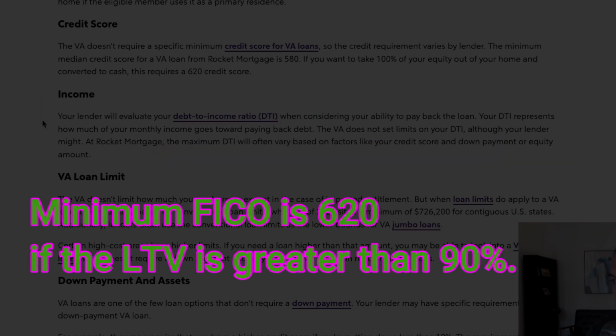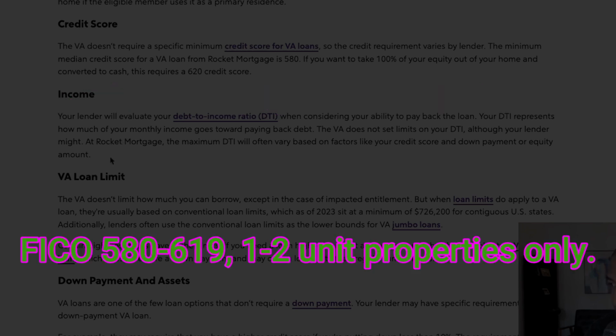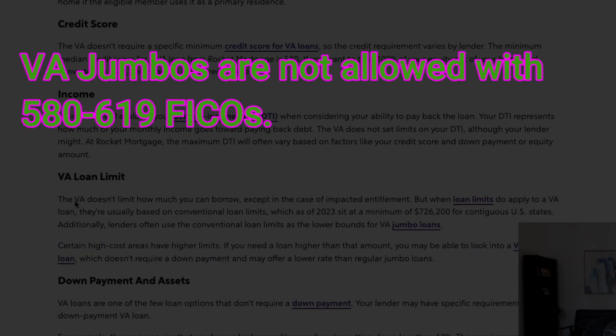The minimum FICO score is going to be 620 if your loan-to-value ratio is going to be greater than 90%. If you have a FICO score of 580 to 619, then the max debt-to-income ratio is going to be 45%. If your FICO score again is going to be 580 to 619, then you can only purchase a single family dwelling of 1 to 2 units. VA jumbo loans are not allowed with FICO scores less than 620.